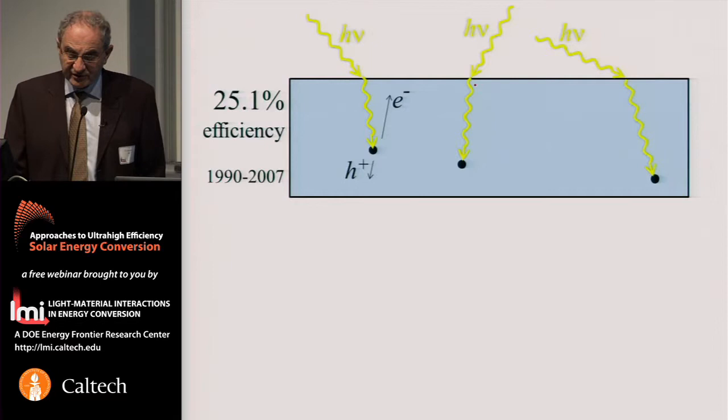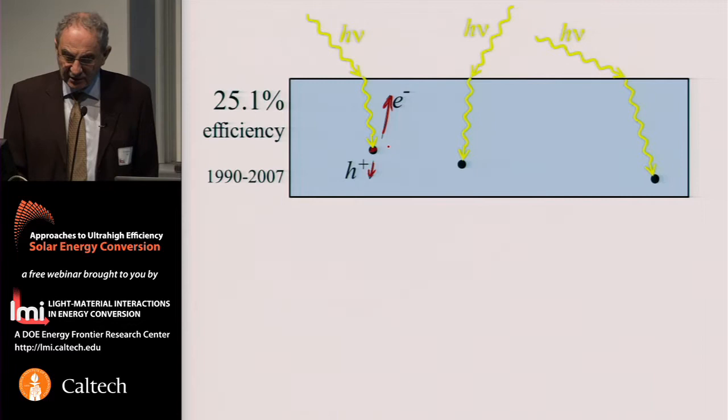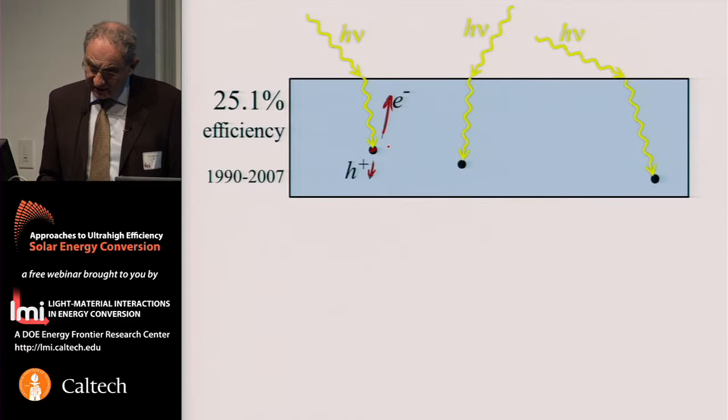So this was the picture of a really good solar cell as it existed, let's say 3 years ago: the light would come in, you would produce electron hole pairs, the electron hole pairs would go their separate ways, it'd be collected, and if you do that very well, you could get efficiencies of around 25%. And starting 2 or 3 years ago, a rather different picture emerged for what is the ideal solar cell.